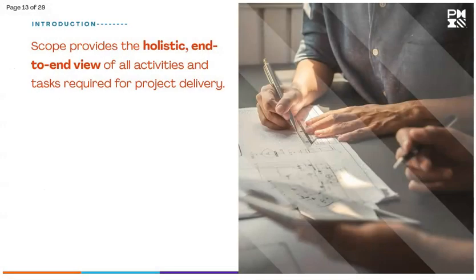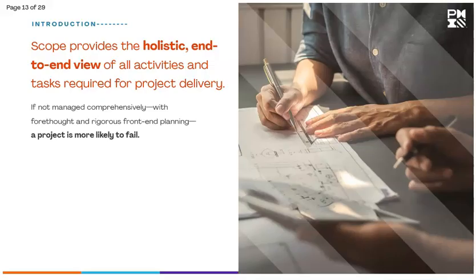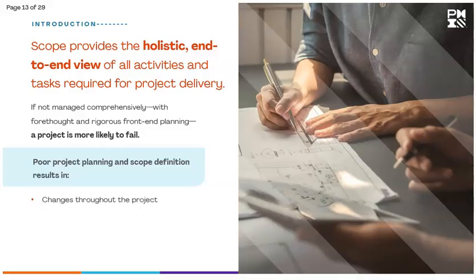Scope provides the holistic end-to-end view of all activities and tasks required for project delivery. If not managed comprehensively, with forethought and rigorous front-end planning, a project is more likely to fail. Poor project planning and scope definition results in changes throughout the project, delays, budget overruns, project failures, and disputes.